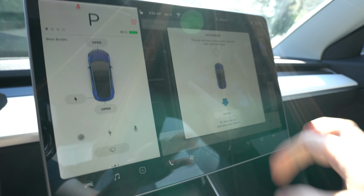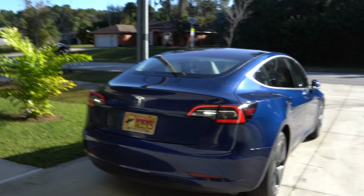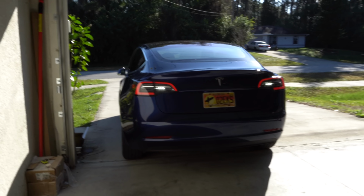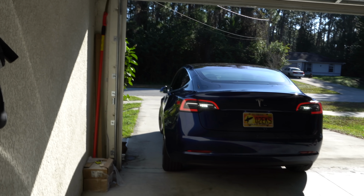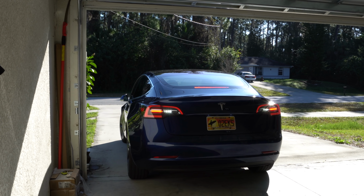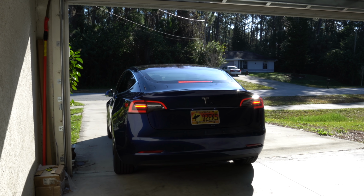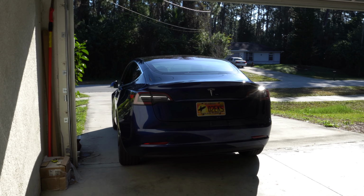So back up, we're going to do it. So it is coming in the garage. It's got good clearance on the side. Sometimes it tries to turn the wheel unnecessarily though. We'll see, it was so far away.